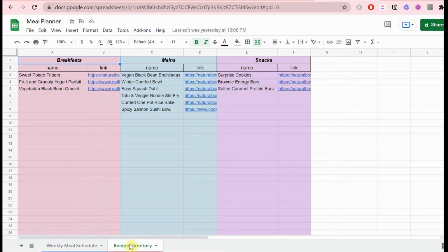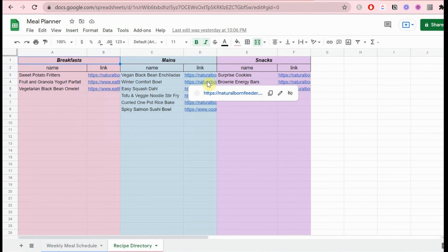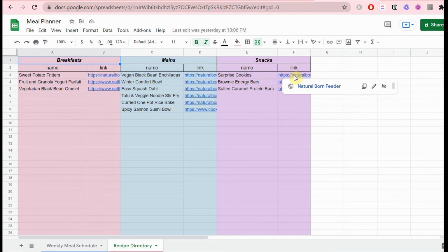So on this page here, which is called the recipe directory, this is where I link all of the recipes that I find online. And they're categorized by breakfasts, mains, because sometimes I like to have so-called dinner food during lunchtime, or it doesn't really matter. And snacks and desserts and things like that are on this side. And they're just quick names and links.